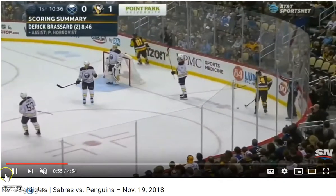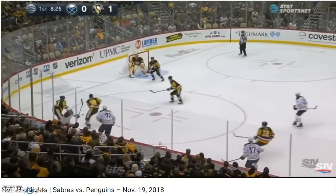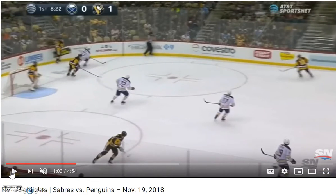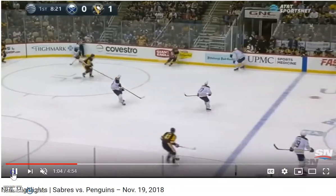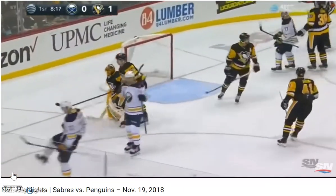I think this is the second goal. No, never mind. I believe the Sabres scored next, it's off this play. So here we got, this is mind-blowing that this happened from an NHL forward. I don't know if he was trying to play the puck or chip the puck out, or if he just lost control of it. But he didn't chip it out, and it gets back to Sam Reinhart.